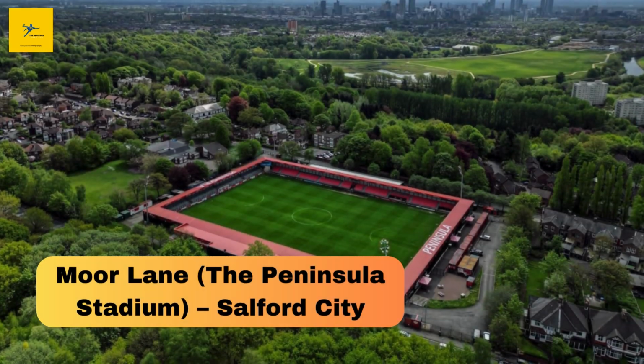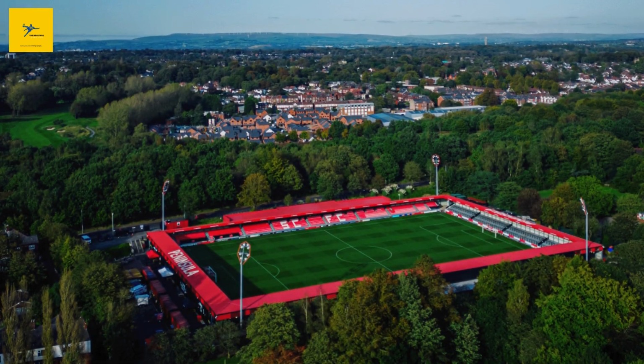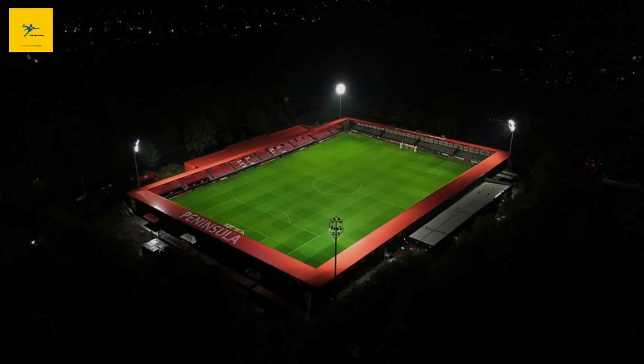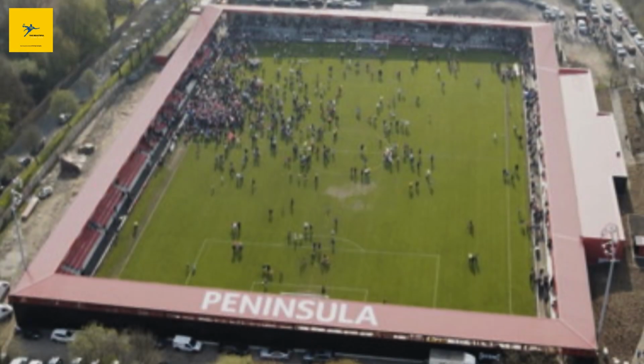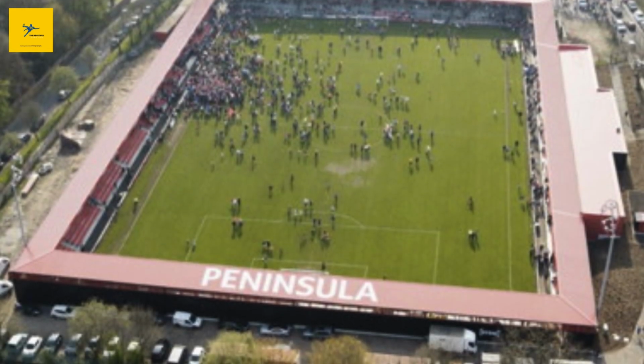11. Moor Lane, the Peninsula Stadium. Salford's rise has been rapid, but the surroundings haven't caught up. Moor Lane is wedged into a tight residential area full of old semis and back alleys. There's no grandeur here, just a stadium trying to grow in a space that wasn't ready for it. Parking is a nightmare, and the matchday walk feels more like a school run.